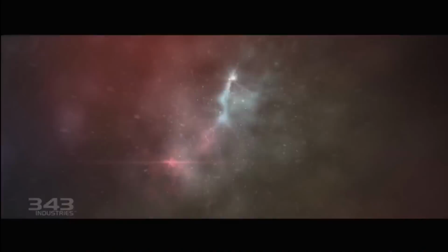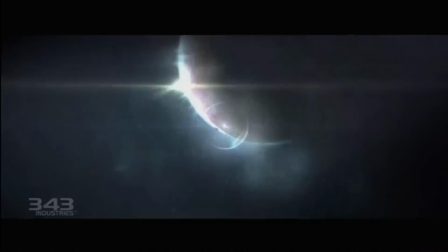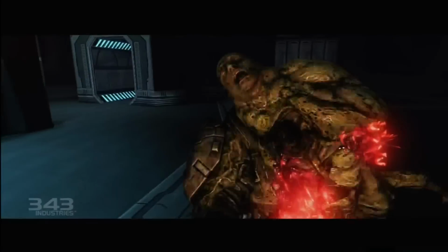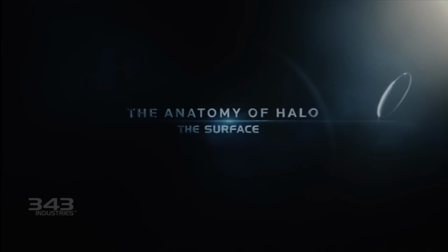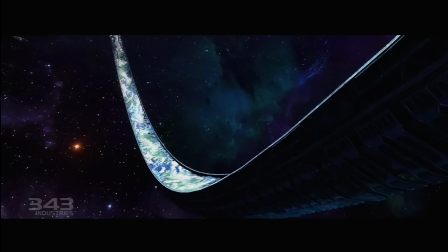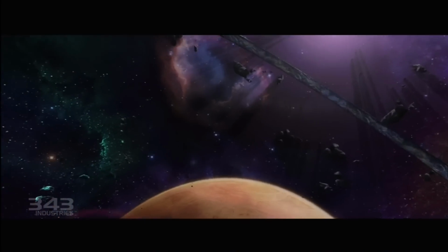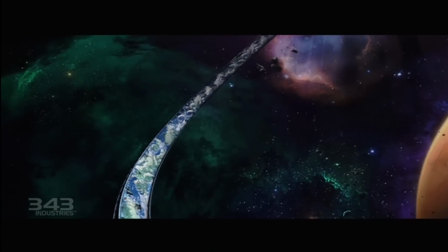Created by the Forerunners over 100,000 years ago, Halo was designed to be a wide-effect, neural disruption weapon capable of destroying any sentient life which might perpetuate the flood parasite's existence. But this wasn't Halo's sole function. The enormous ringworld was also a structure 10,000 kilometers in diameter, engineered to support life on its interior surface.